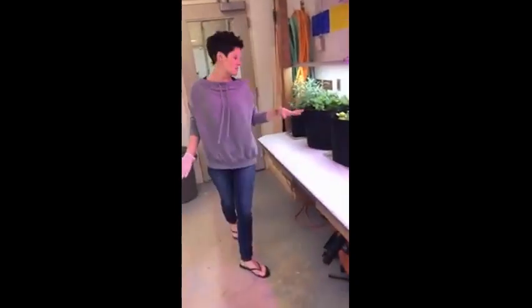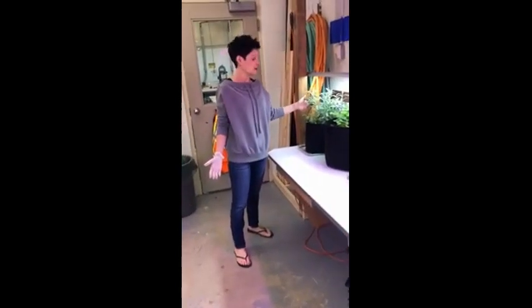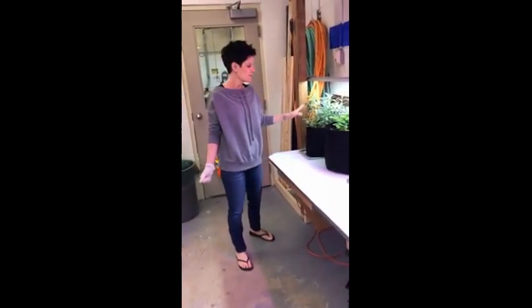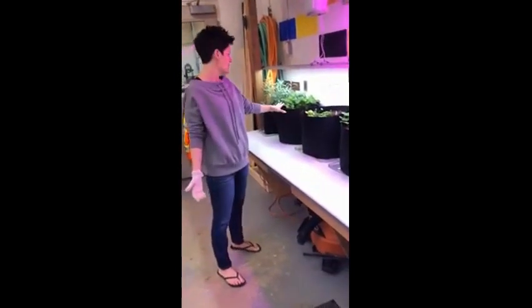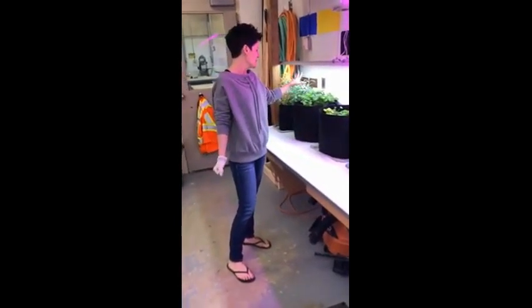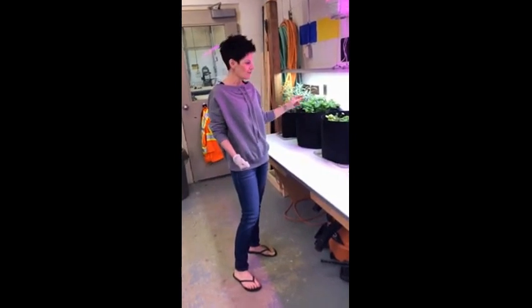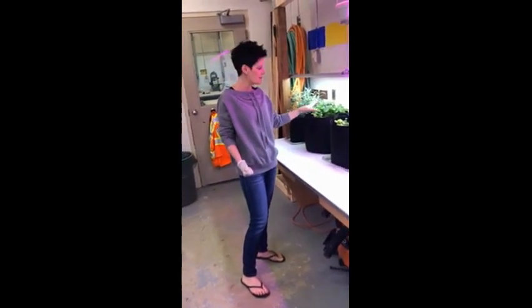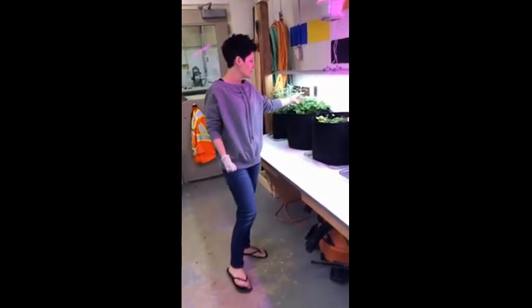So in these pots we have growing at the moment sage, which we use for our ceremonies here at the school. We have strawberries, which we started the process of the strawberries December 1st. We had to tell the seeds that it was winter, so we keep them in the fridge, and we keep them in there for about a month and a half. We bring them out, we plant them and keep them warm, and then this is what we get.